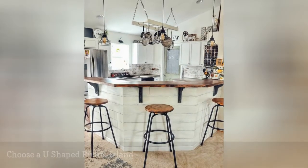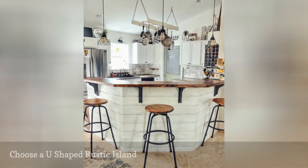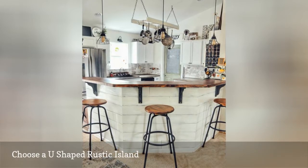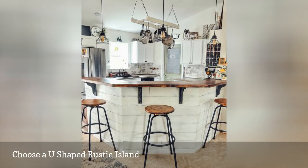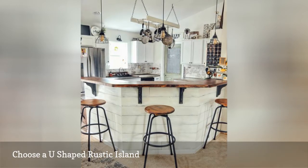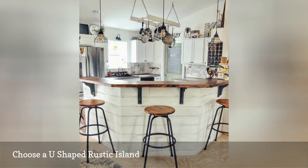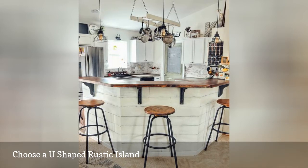This large U-shaped kitchen island from Kindermaid_ uses shiplap and a dark stained wooden countertop for a rustic yet modern look that ties the rest of the white kitchen together. A large kitchen island not only makes a statement, but it acts as a centerpiece to decorate around and helps guide the rest of your kitchen decor choices.